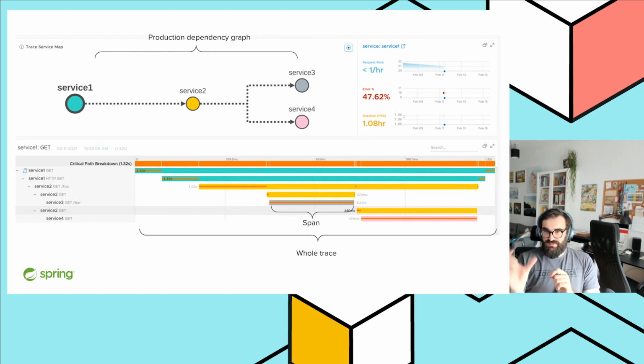And if we are interested in a given span, in this case, I'm looking at a span in service 3. However, each of the bars is actually a span. So I could reason about why it takes 300 milliseconds on the service 3 side to process the request. And I know why, because I put a thread sleep there. But in your production systems, that may be extremely interesting to you. And that way you can reason about the latency in your system.